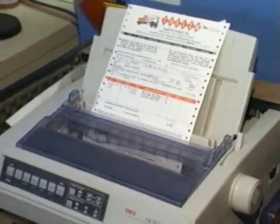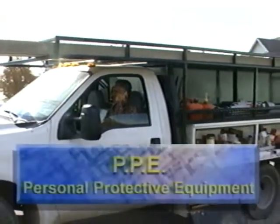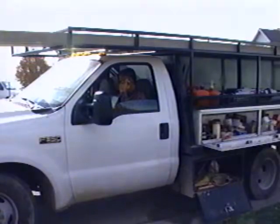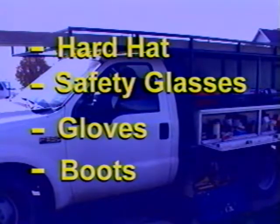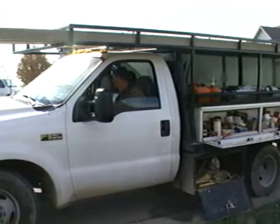Finally, the contractor should specify to the ready-mix company any additional personal protective equipment, or PPE, requirements at this time, in addition to the standard PPE, which includes hard hats, safety glasses, gloves, and boots. Remember, a material safety data sheet, or MSDS, should be made available at the site or sent to the end user in advance of the delivery so they can understand the hazards associated with concrete and take steps to protect themselves and others.